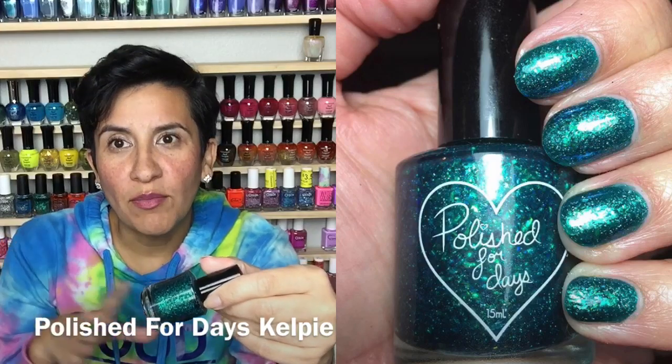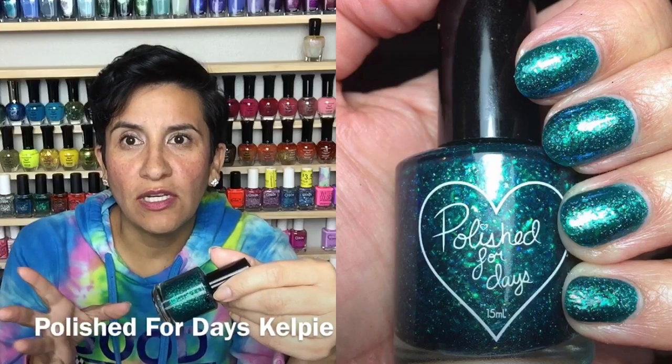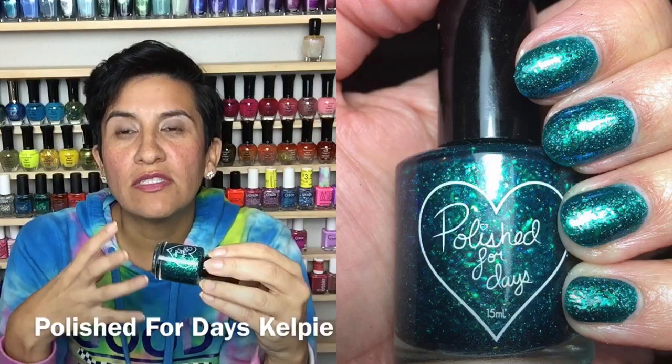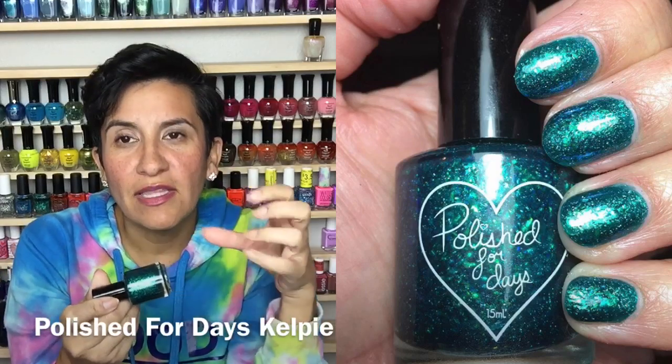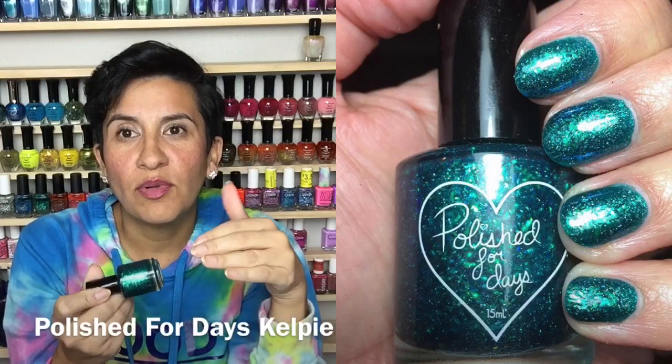This flaky bomb, you guys, is so freaking pretty. It literally looks like you crushed up emeralds and put them on your nails. It's so beautiful. It's so sparkly. It's so eye-catching. Great formula on this as well, 2 coats to get opaque. Another one that I just think is literal perfection.